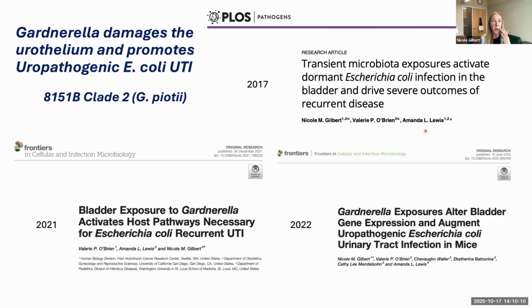So I've been studying Gardnerella for a while now in the urinary tract, and I focused first on the potential for Gardnerella to affect urinary tract infection by uropathogenic E. coli. I'm not going to go through the data from any of this, but basically we found that if you, in mouse models, give mice an inoculation of Gardnerella, either before you give E. coli or after you've given E. coli, it makes an E. coli UTI worse. We see increased acute bacteriuria. We see increased levels of persistent infection, higher bladder titers in bacterial reservoirs, and also Gardnerella can trigger E. coli to come out of reservoirs to cause a recurrent infection.